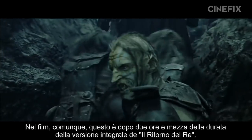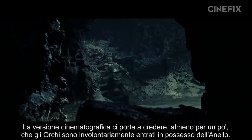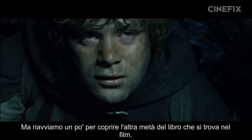the Two Towers book. In the movie, however, this is 2.5 hours into the special edition runtime of The Return of the King. The movie version also leads us to believe, at least for a while, that the orcs have unwittingly come into possession of the One Ring. But let's rewind a bit to get the other half of the book caught up to the movie.